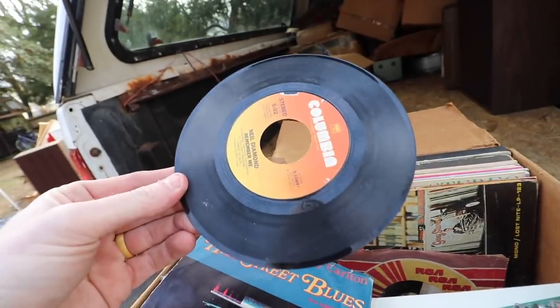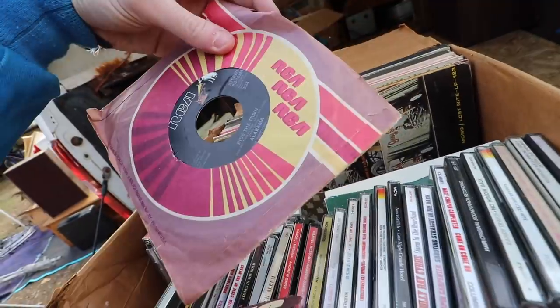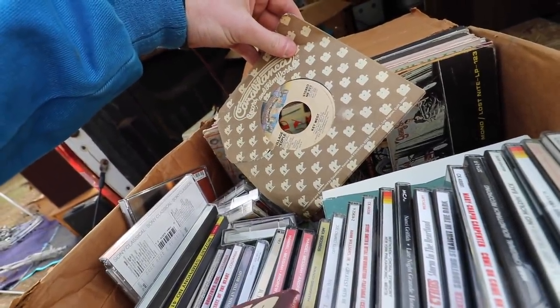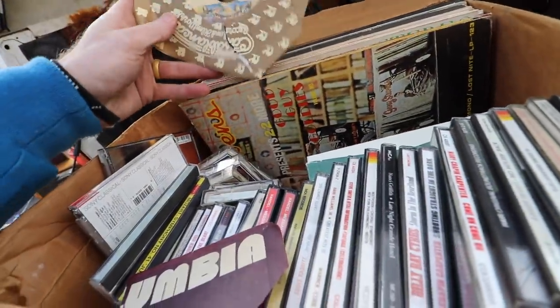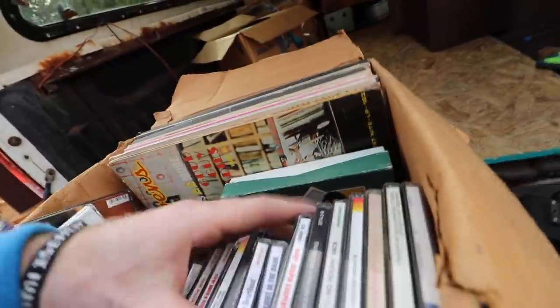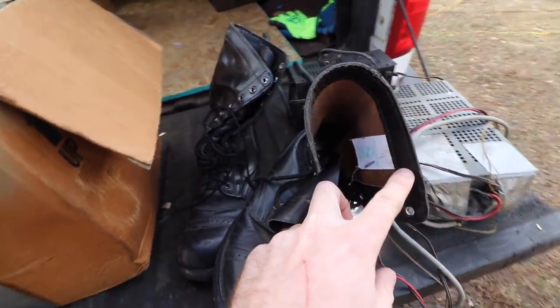All right, Hill Street Blues. What do we got? Neil Diamond, Remember Me. We got, what is this? Ride the Train, Alabama. We got Village People, Key West. This is where you can find the serious gold. So, James Galway. Keep it going. We got these leather boots. Double H brand, quality jump boots. These are nice.